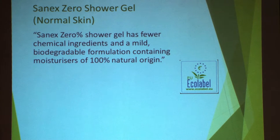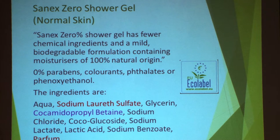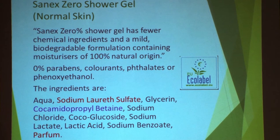Now, they do meet the eco label, the EU eco label. It does have fewer chemical ingredients, and it's a mild biodegradable formulation. And they talk about the moisturizers being of 100% natural origin, again, claiming the things that people don't like. But actually, when you look at the ingredient list, the second ingredient is sodium lauryl sulfate. I'm not saying there's necessarily anything wrong with that, but it is ethoxylated. It's something you wouldn't normally use in a natural cosmetic. It's also got parfum, fragrance, which I suspect is not a natural fragrance. Cocamidopropyl betaine I've also put in a slightly different colour because some standards will allow you to use that, others won't. So there's some naturally derived stuff, but also some things in there that maybe I wouldn't want to see.